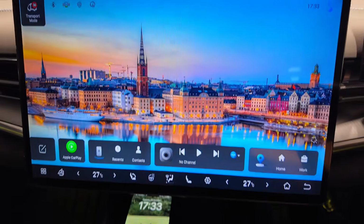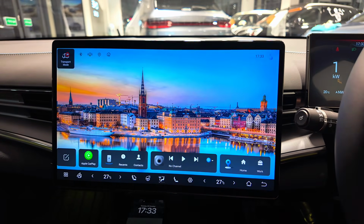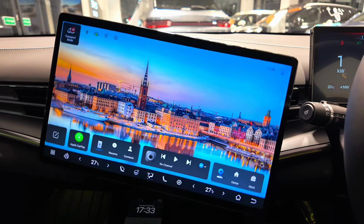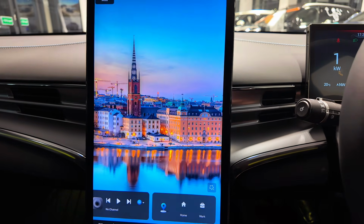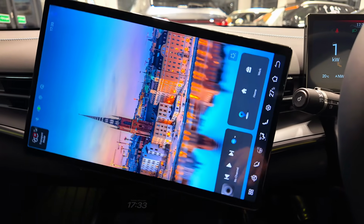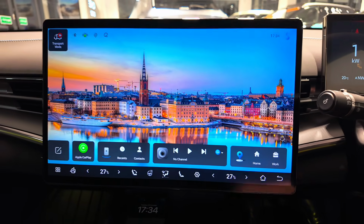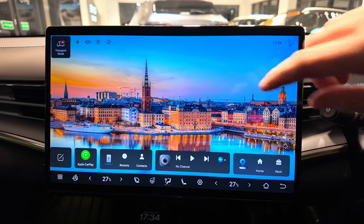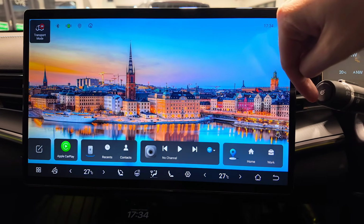So on the main screen here, very, very big screen, 15.6 inches, party trick from BYD, you've got your rotating screen there. So you can operate that from the steering wheel or from the screen itself. One thing to note, if you're using Apple CarPlay, Android Auto, it won't do it, it'll only use it in landscape. Now with the new system, you've got different backgrounds that you can choose from. You can also put your own backgrounds on there too.